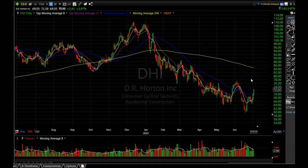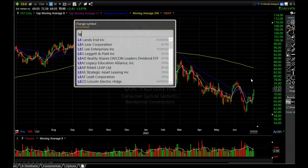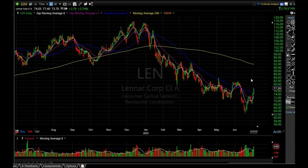So one of the reasons why I think housing could be doing pretty well is I think the 30-year mortgage is going to start trending lower. So that's obviously a good sign for some of these home builders. Next one, I don't own this one, but I really like Lennar. I think Lennar looks pretty good for the long term as well, so I'm always watching Lennar.